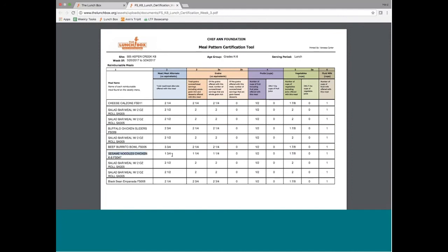These are the total credits of that day to the meal pattern. So if you were to serve every item that is on that menu cycle on the 23rd, this day, with the primary entree being sesame noodles chicken, here is exactly how it credits to your weekly meal plan.